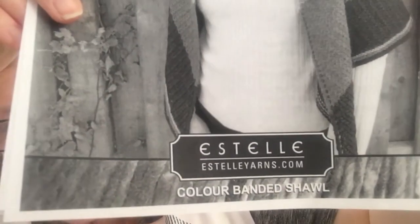And again, it's the same company. So what they do is they give out the pattern to them to give to the customer that gets their yarn. Here's another picture of it. So obviously it's the cream color, the silver, and the charcoaly dark gray color. This is pretty. I don't know. I may have to read this pattern a little more carefully.